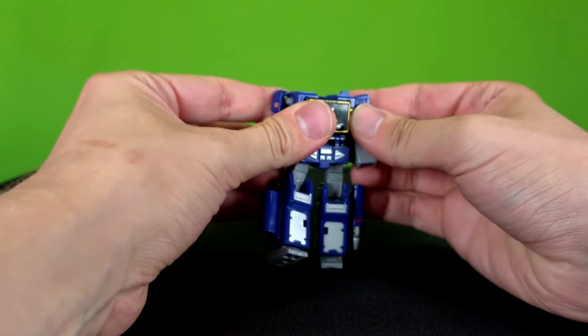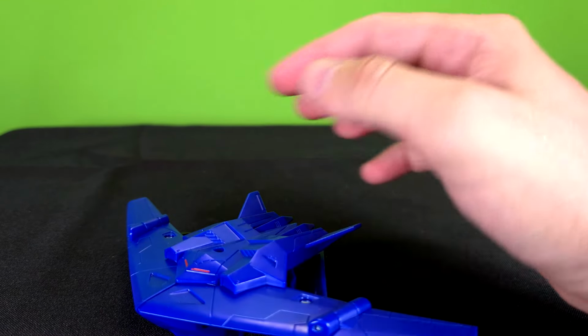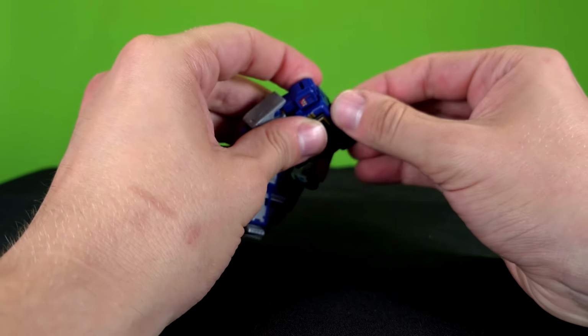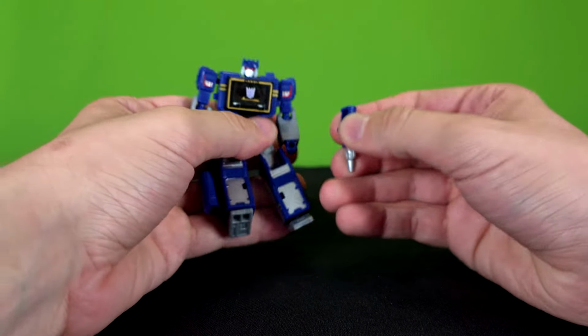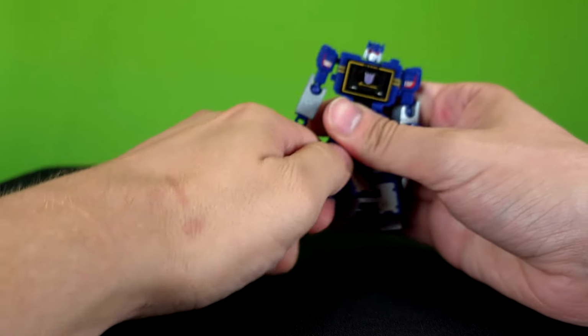I could transform this thing all day. It's practically a fidget toy. A better fidget toy than the one-step changer, and for the same price. You can't complain in the slightest. It's everything I could want out of a smaller size figure of Soundwave. But it still isn't quite right.